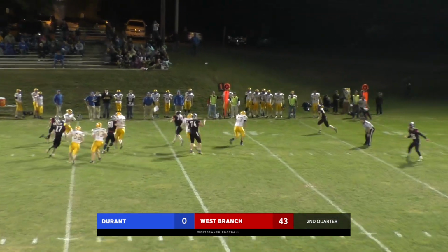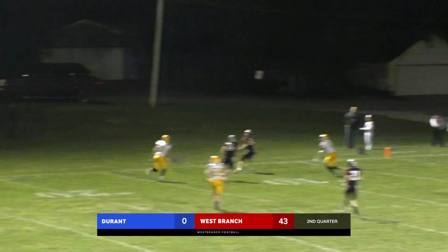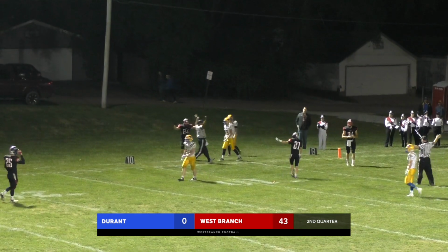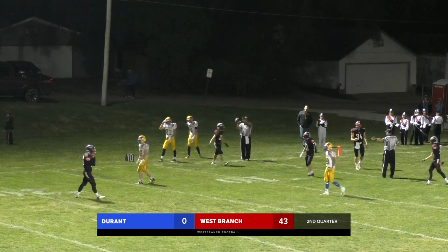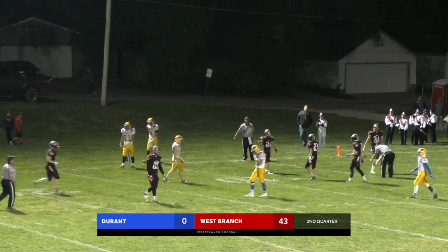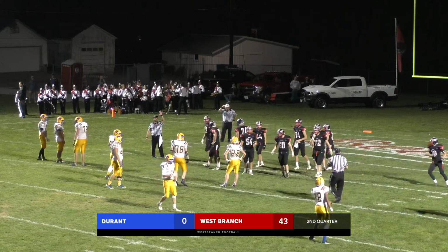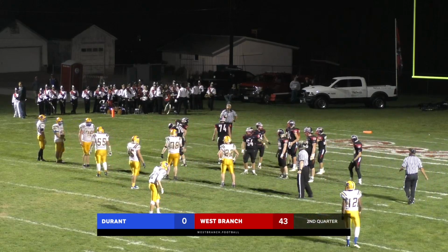Pressure coming from Donovan. Callison runs away from it. Just steps up, chucks this one deep. Cheese back there. Makes the grab. Did he stay in bounds? Yes, he did. He went up above his head and just grabbed the ball. Got shoved in the back, and he just pulled it in. So 2 seconds on the clock. We'll probably just kneel on it here.